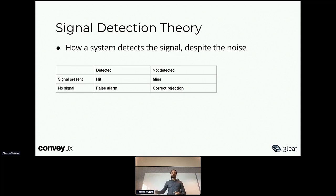So in signal detection theory, right now, I am showing a quadrant where on the left-hand side, we've got the title of the rows of the quadrant that go across. And that is a signal is present or a signal is not present, right? So it's a signal present versus no signal, okay? Signal means something that you care about or something that you're looking out for. The columns across the top, going up and down, we've got detected, right? So the person who's using this interface has either detected something or has not detected. All right, so signal present versus not present crossed with detected versus not detected.